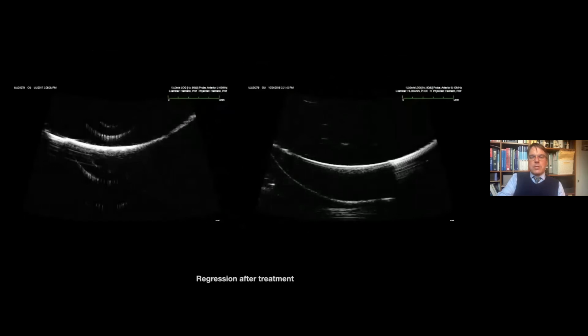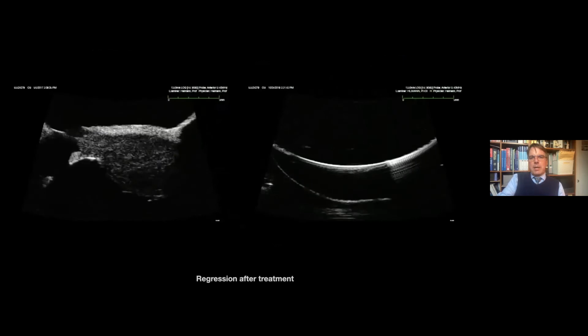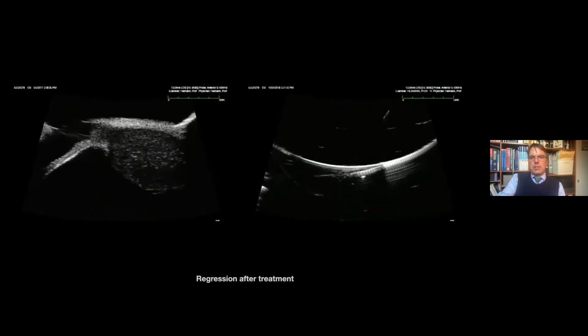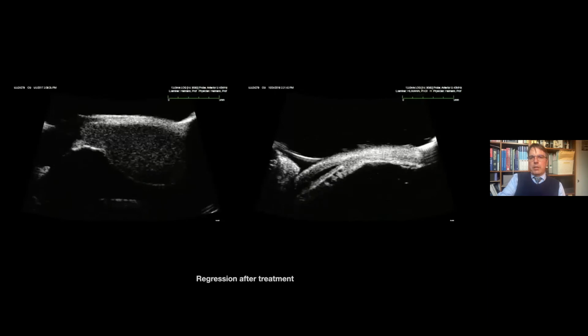We use the ultrasound for follow-up after treatment. You can see this tumor here in the ciliary body, relatively large. And if we have the same machine, the same patient, same examiner, after treatment, you can now see on the right side of the slide that there is a good regression. The tumor is a lot smaller. I think you can appreciate that. So it really regressed really nicely.